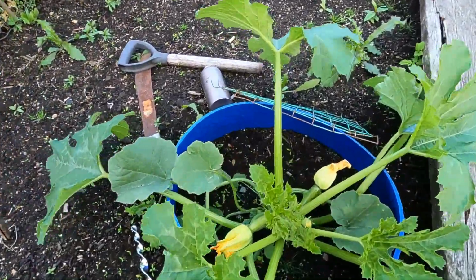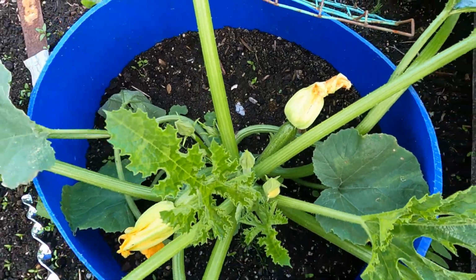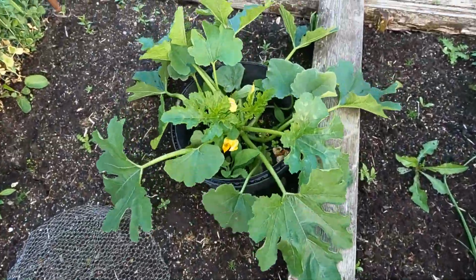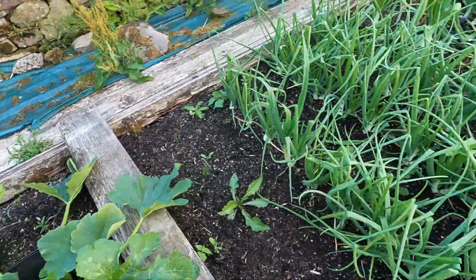The first courgettes, oh joy, oh joy, the most tasteless food ever. But at least we've got some. They've not blown away, as you can see. It's quite windy. So I've got 2 of those, which is more than enough courgettes for any man.